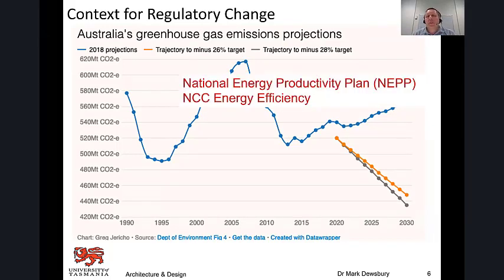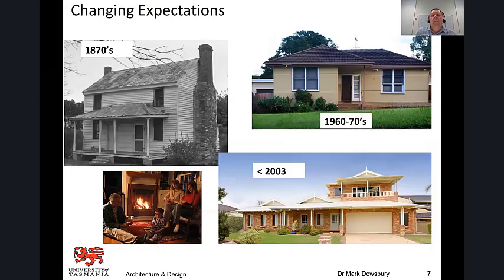So in the context of that, we have the National Energy Productivity Plan, which is a COAG document exploring various aspects of how to reduce our carbon emissions and at the same time maintain national productivity. And then we have the National Construction Code Energy Efficiency Regulations. But then think about housing.